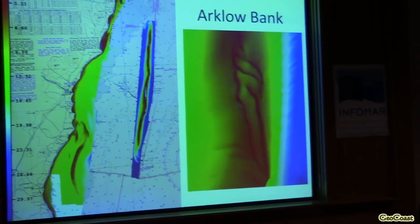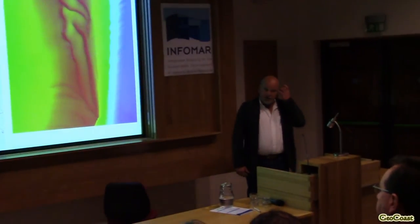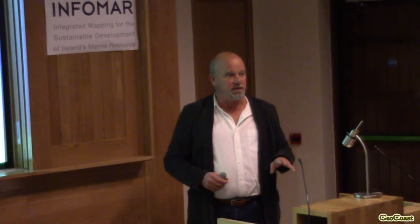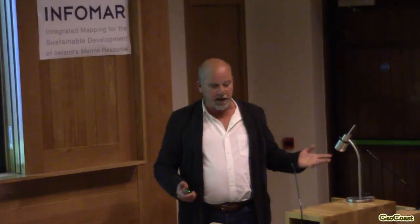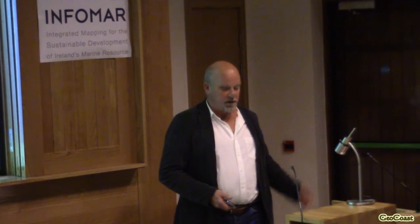So the Arklow Bank has been quite a challenge. It's very strong currents there. Another interesting thing about this area is very little tidal range, so it's very hard to get into shallow water. You know, in many places with a higher range, you can go in at high tide and then go to deeper water at low tide.